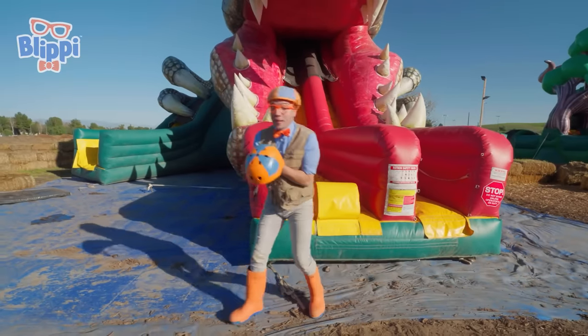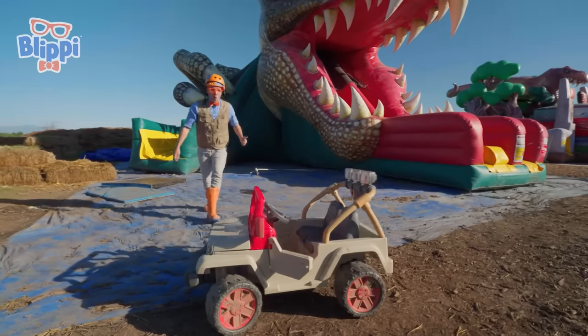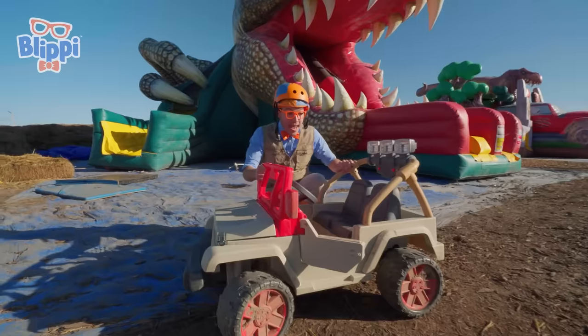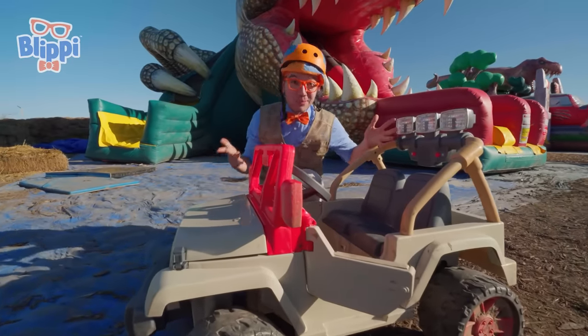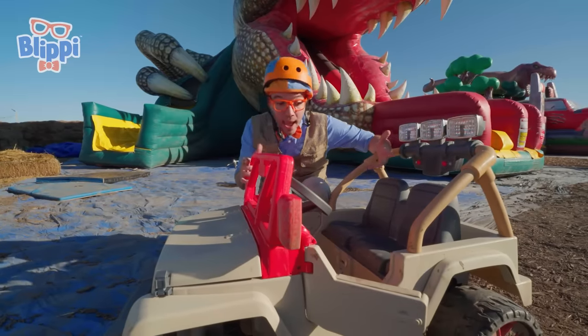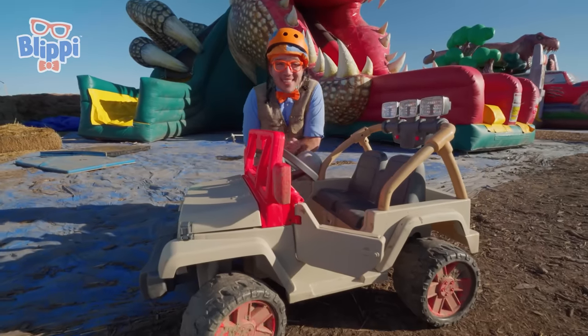Don't want to forget your helmet. Whoa, do you see what I see? Yeah, it's a dinosaur explorer's vehicle. We don't need to use our imagination with this. Yeah, it's so cool. And I bet this will be something that we can use to find some more dinosaurs.